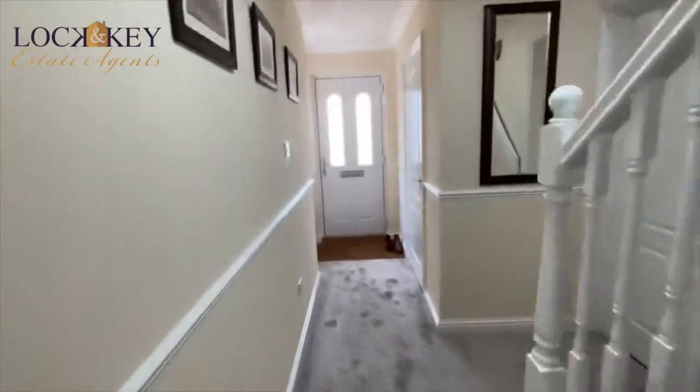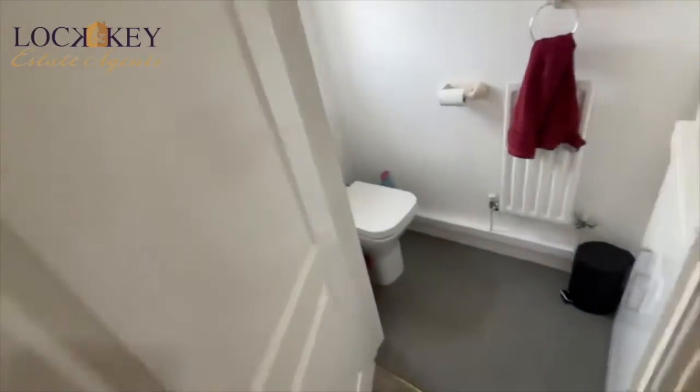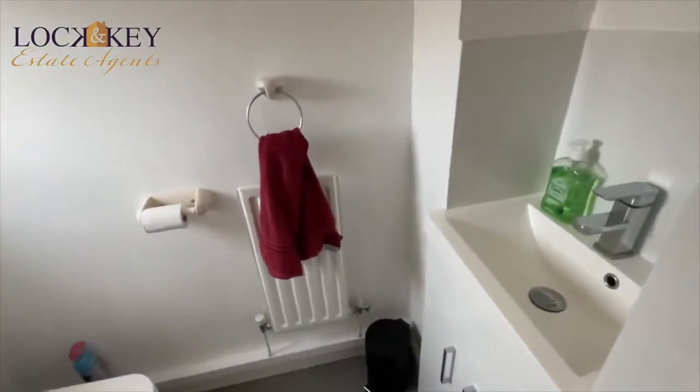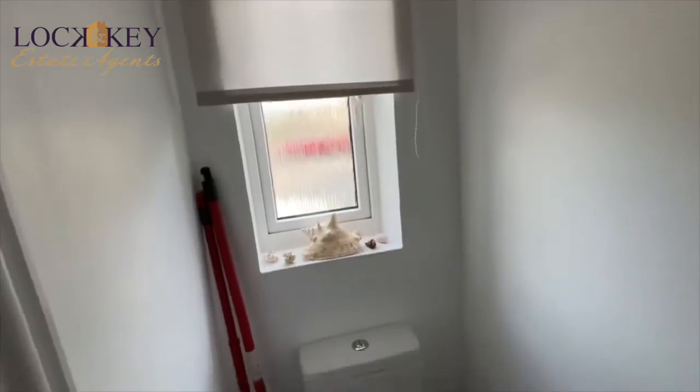It's a family home. It's going to tick a lot of boxes. Let's open up this cloakroom, and then you have a low-level WC. There's your wash hand basin, radiator there, a little bit of tiled splashback there. And then you can see the condition of the property is excellent as well. Obscure double glazed window to the front elevation, where all that parking was at the front.